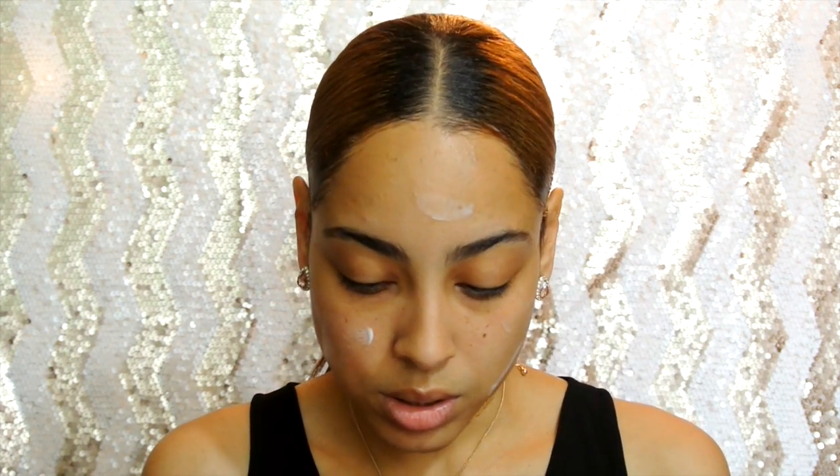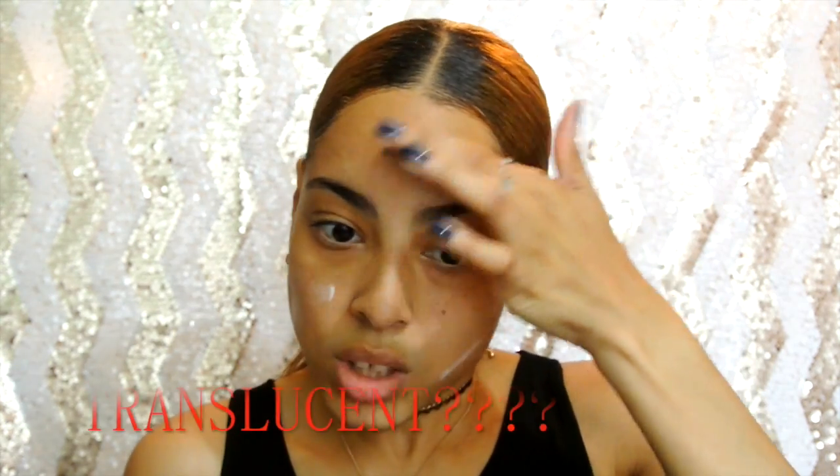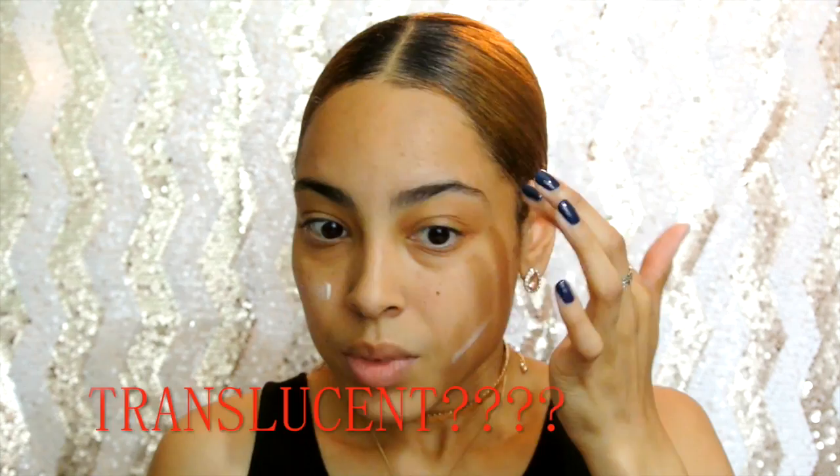So here's the first one. It's from number 7. It's called Airbrush Away, and as you can see, it's a cream, and I just pretty much dot and rub this all over. Once you rub it in, it turns translucent, or it disappears. I'm not trying to use fancy words really.